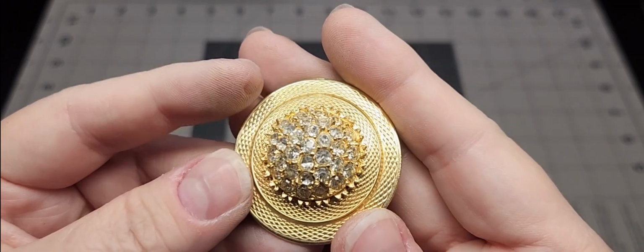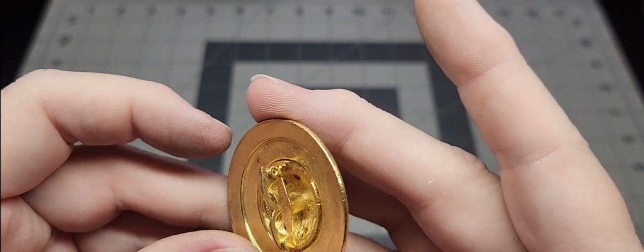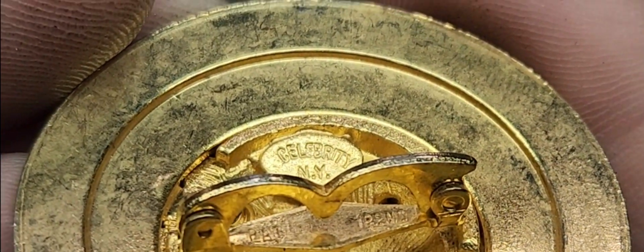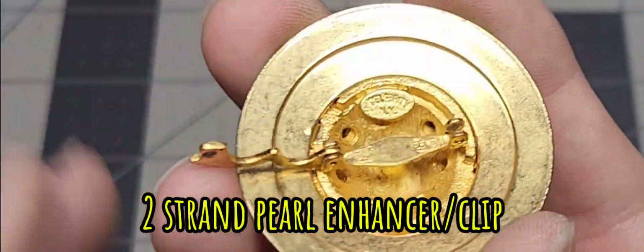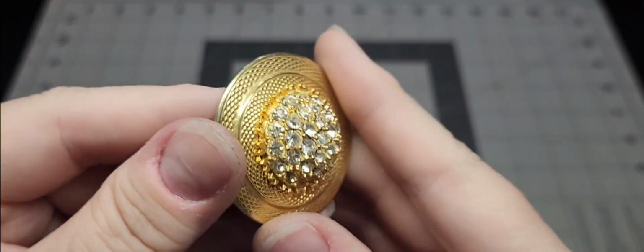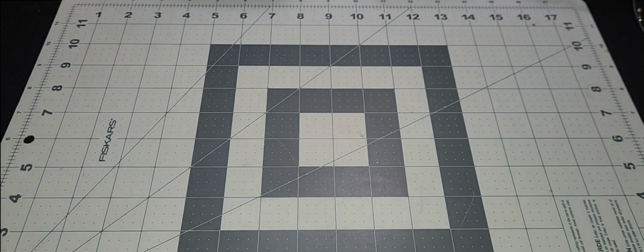And we have this. I'm not sure, what is this? Is it a pearl clip? It says Belbrity, New York, patent pending. I think this is a pearl clip enhancer. Oh, this is awesome. I have never seen one like this. And look, it has all of its stones. I love this. Okay, this box is treating me kindly.